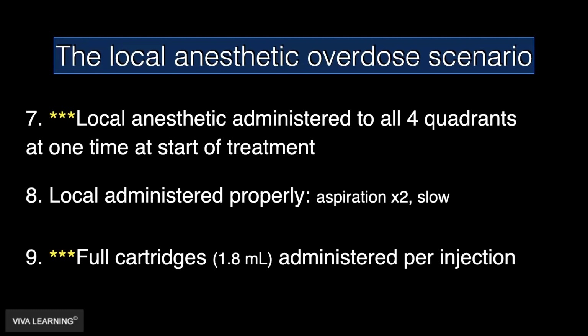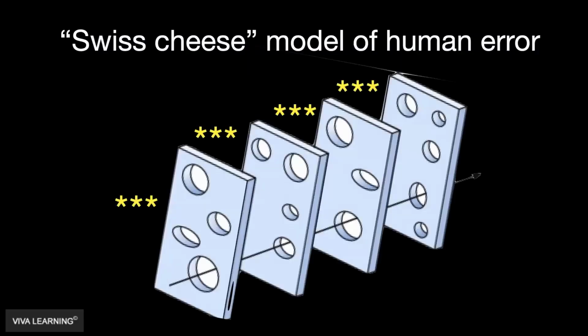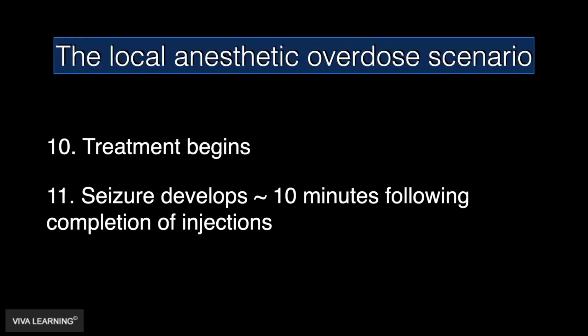The drug was administered properly. They aspirated, they injected slowly, but number 9, the fourth hole, they administer full cartridges of local anesthetic. Remember what I said earlier, children are not small adults. They don't need the same amount of local anesthetic to achieve pain control. Now we've lined up all 4 holes. What happens? The treatment starts. And since this drug is a plain drug with no vasoconstrictor, it is being absorbed rapidly into the cardiovascular system. And while the doctor is treating the patient, about 10 minutes into the procedure, the blood level crosses that horizontal line, the seizure threshold, and the seizure begins.